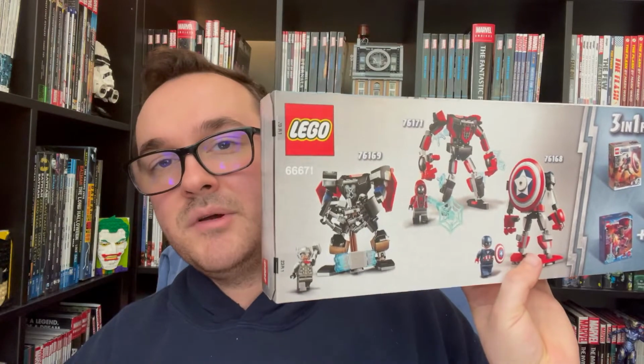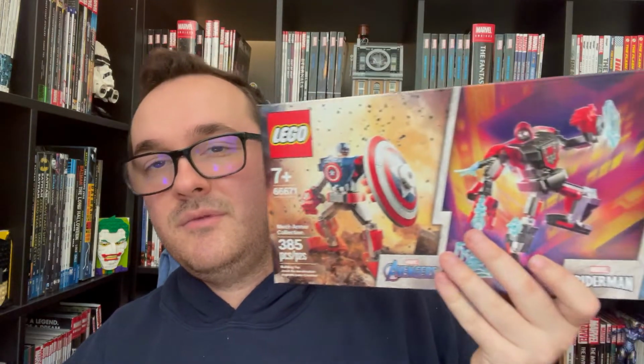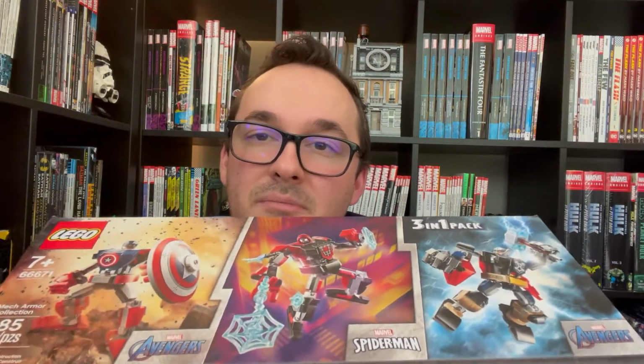So considering I have already bought all these and built all these and have all these separate, I do not intend to open this. And again, these will remain sealed. So nice to have 2 straight years where I've been able to pick these sets up, and already can see the value starting to go up for these sets. The mechs from last year, they're still floating around, like they're not retired yet, but this 3-in-1 pack is still kind of climbing in price a little bit. So we'll keep that sealed.